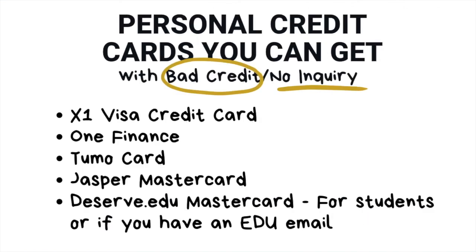So also, here are some of the personal credit cards that I promised you guys that you can get with bad credit and it won't result in a hard inquiry. So at least your score won't go down from the hard inquiry. Now your score can drop sometimes when you add brand new accounts because your age is going to drop and stuff like that. But it's worth it because in the long run, your score is going to definitely increase when you start making those on-time payments, okay?